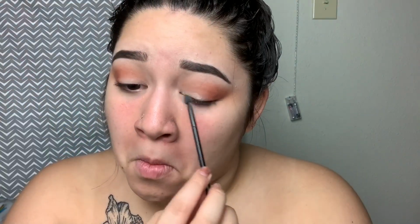To start off my eyes, I'm going to be using the Urban Decay Primer Potion. I'm just going to take a sponge applicator and put it on my eyelid. I'm going into this rose gold corner color, and I'm going to put that all over my lid.